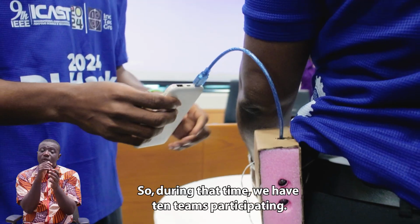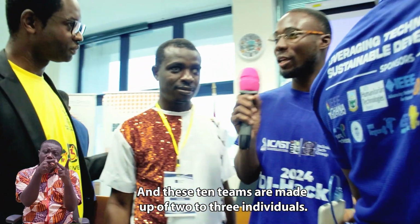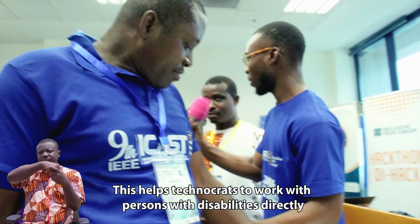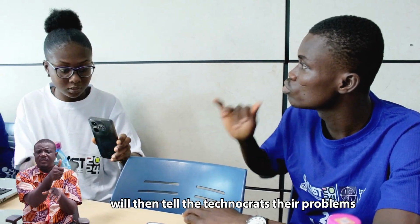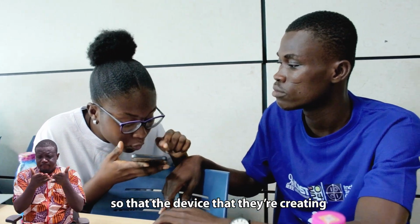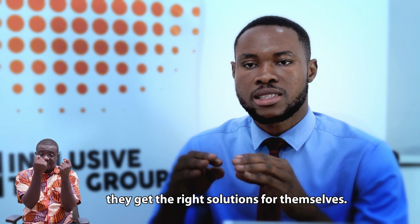So during that time, we have 10 teams participating, and these 10 teams are made up of 2 to 3 individuals, and at least there should be 1 person with disability in each team. So this helps technocrats to work with persons with disabilities directly. So the person with disability will then tell the technocrats their problems and then work hand in hand with them so that the device that they are creating will help solve problems that such a person is facing. So when these people come together and work with technocrats, they get the right solutions for themselves.